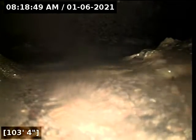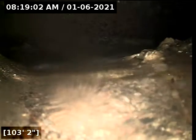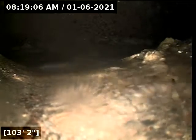We're going to turn the water off and let it drain, and then begin with the backwards inspection from here. Alrighty, so we let the water drain off most of the way. We're going to go ahead and start our pullback.